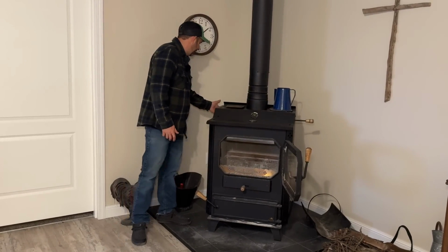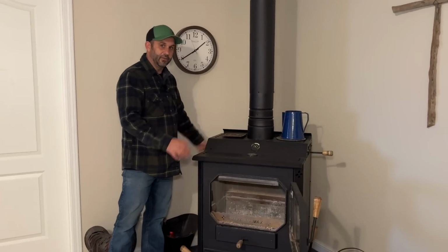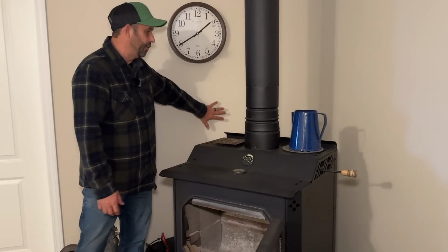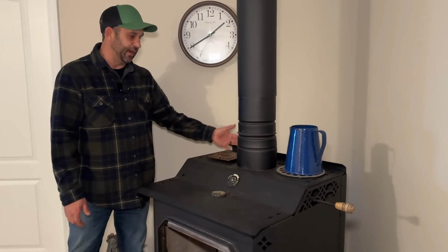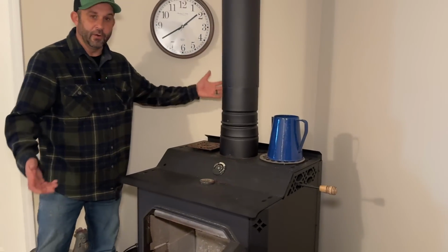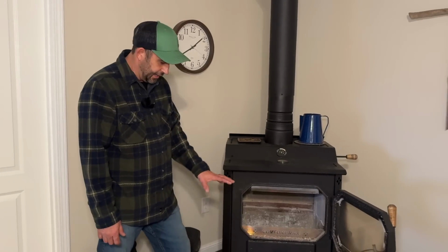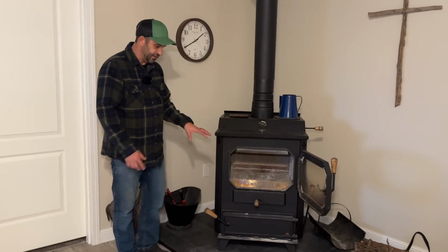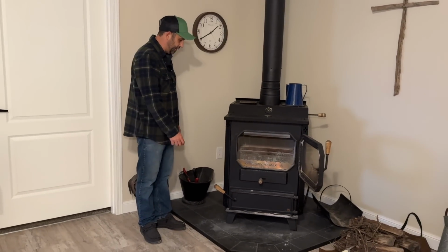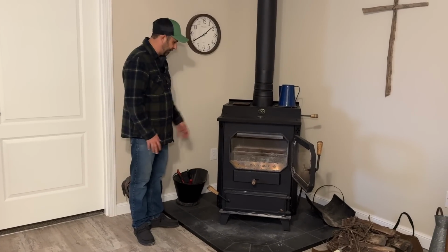We've gotten questions in the past about the clearance here. This is all to the specs that the manufacturer recommends. There's no need to have anything on the wall because we've got plenty of space here where nothing is going to light on fire from it being too close to the wall. We have it sitting on a slate hearth on the floor, so that protects the floor, and then the distance from the walls and everything is to spec.